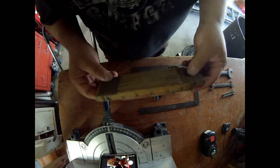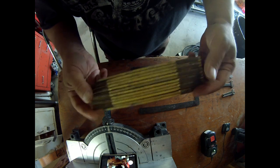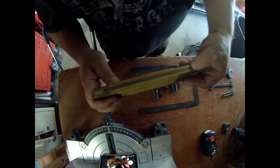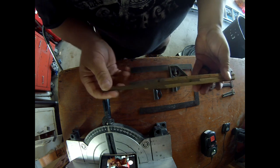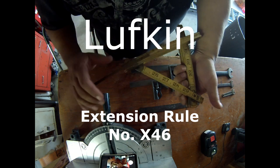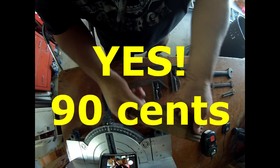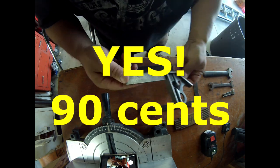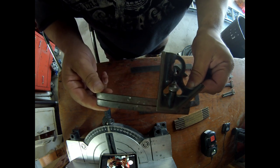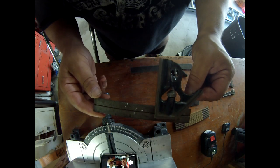I was at the thrift store. We found this Lufkin, made in the USA. $0.90. This is a Craftsman. $1.51.